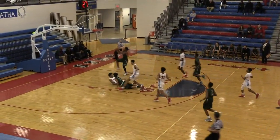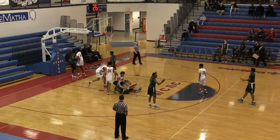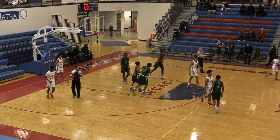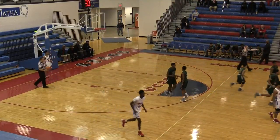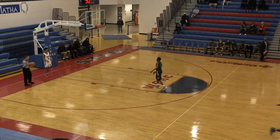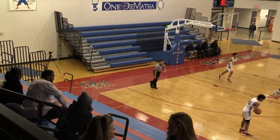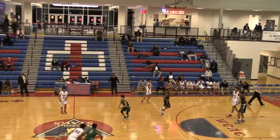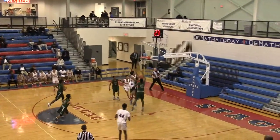The floater by Hawkins is no good. Number 12. Could be a charge. Yep. Could call a charge. On number 12. So it'll be DeMatha ball. Ryken coach looks a little angry after that one, but I gotta agree. Miller set his feet and stood there for a long time, and number 12 just kind of ran into him. That's gonna be a charge all day. Yeah.